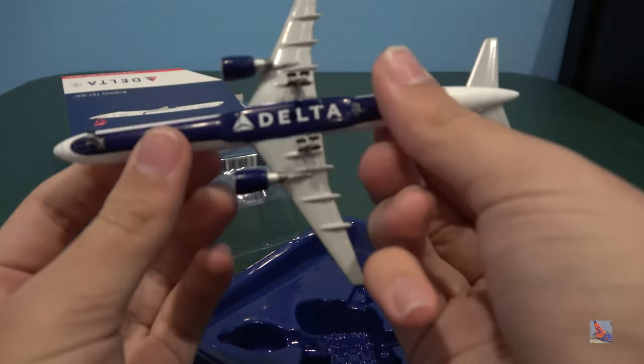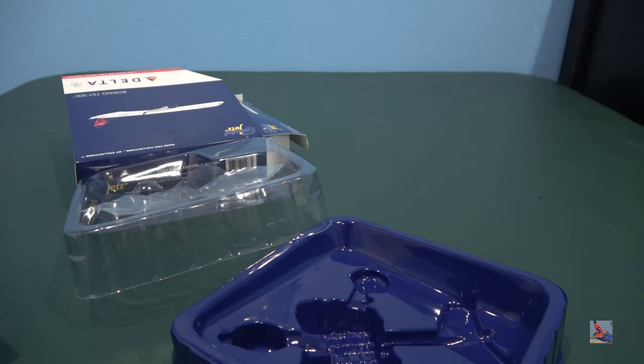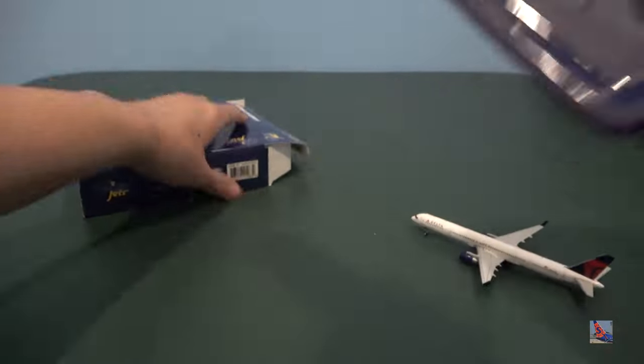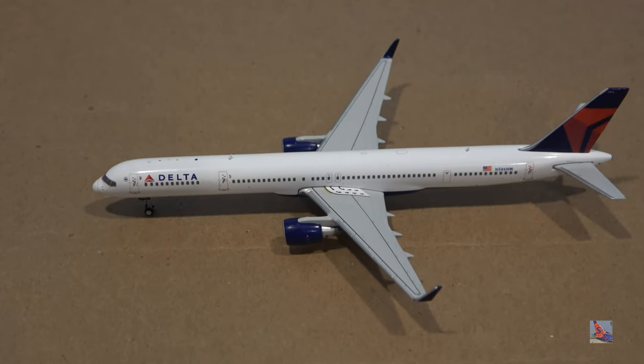And there we go. That feels really nice. So you've got the new model smell. Oh yeah, it does. I love the new model smell. It just smells really nice. I don't know why. But all right, here is the Delta 757-300 by Gemini Jets.